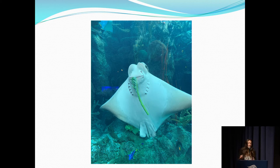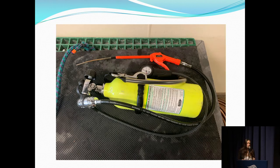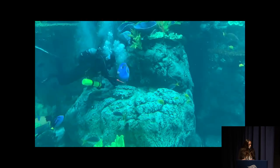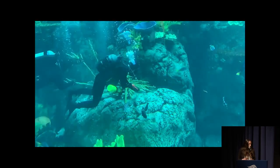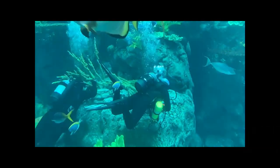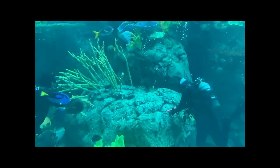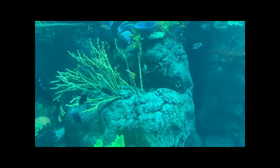So before we replace the corals, we actually have to remove the sand out of each hole. We use a small pony bottle with an air gun attachment that we place into each individual hole to blow the sand out. This process can be really time consuming, and there are corals that need to be removed and replaced weekly. So we get a lot of help from our volunteer divers with this task.